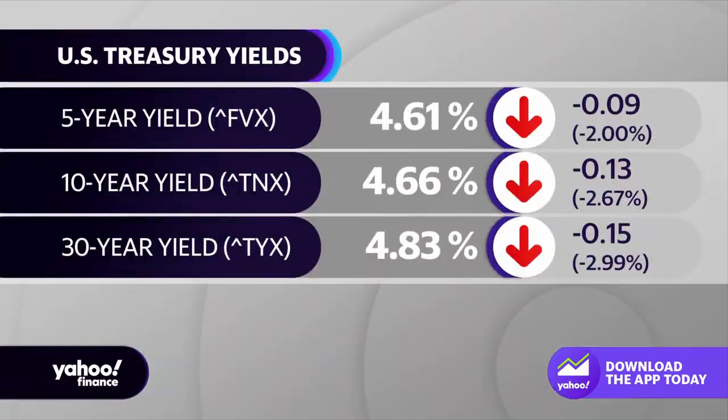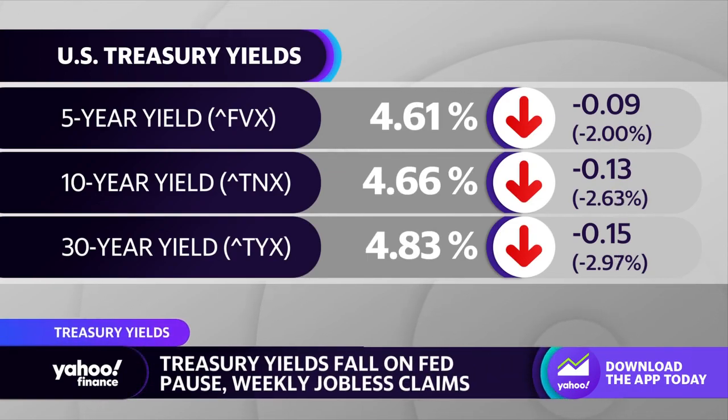Well, for much more on the markets and on the heels of the Fed's decision to continue with a rate pause, Treasury yields continue to decline this morning, with the 10-year yield dropping over 10 basis points. Let's bring in Yahoo Finance's Jared Blikre to give us some more insights on what you might expect to see. Hey, Jared. Thank you, Brad.